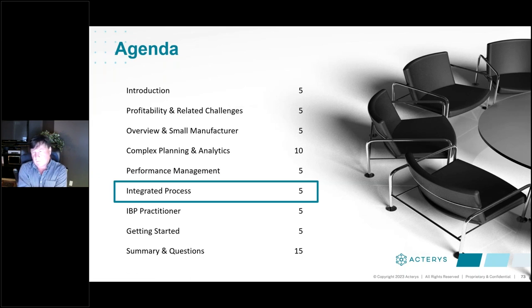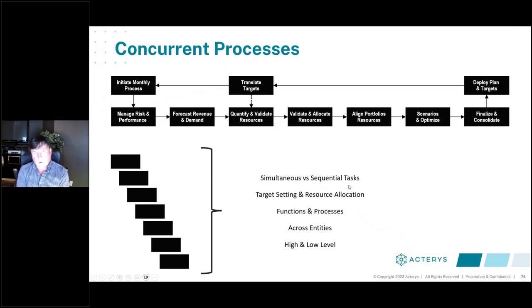And one of the things I want to cover here is, what does the process look like and how does it drive fast and responsive processes? So I'm not going to go through each of these steps here, but one of the things I wanted to make you aware of is that there's a process within the solution, and that we're able to collapse the process by having these concurrent processes and doing a lot of these activities simultaneously rather than sequentially. And one of the big things you can do is operate this process across legal entities, which is a huge deal if you're a global company.